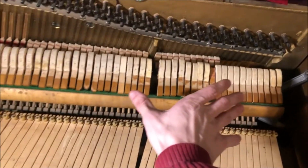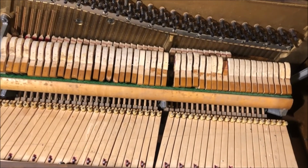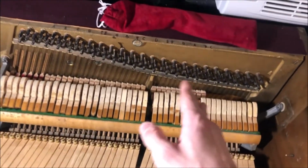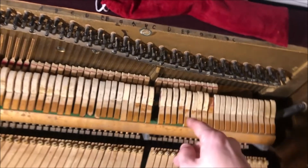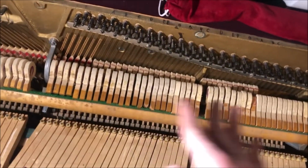Now, pretty much from here to here, all these had fallen off. So every key used to sound like that. So it's nice to have it be normal sounding now. It was fun. It was tacky, but I can put things on the end of the felts to make it sound like that and not have to constantly live with it.